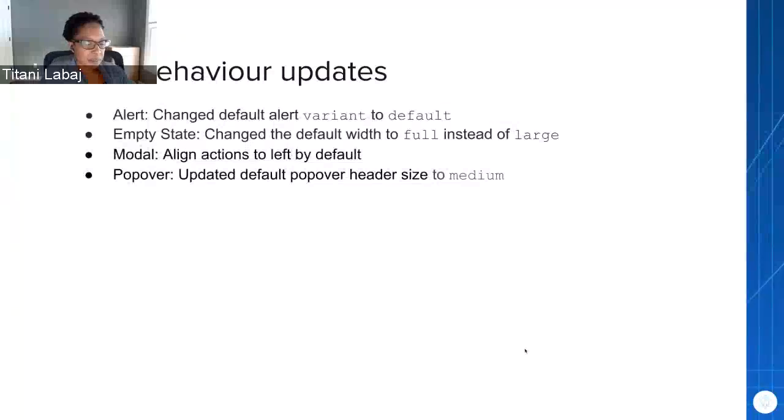And some of the default behaviors were also changed to better align with design recommendations. So for instance, alert now defaults to the default variation. Empty state is now full instead of large by default. And the action buttons in the modal default to the left now. And the popover size is now defaulted to medium.